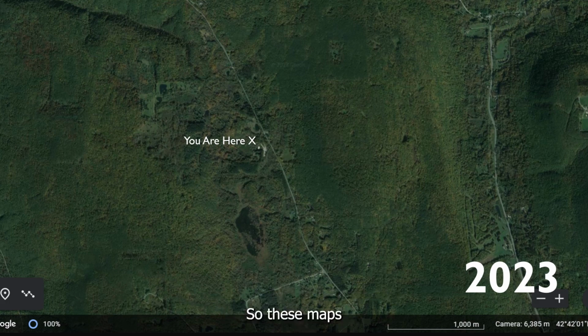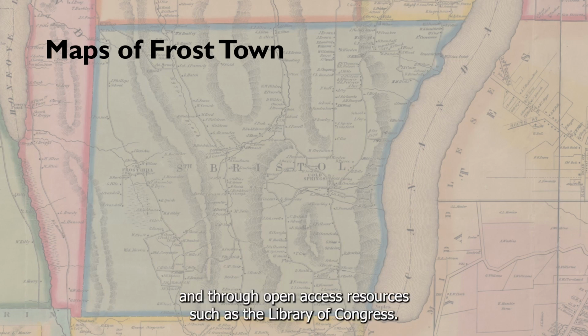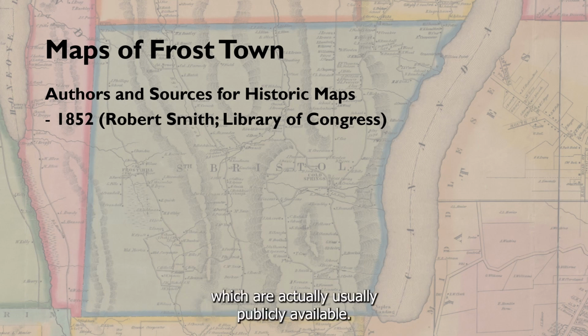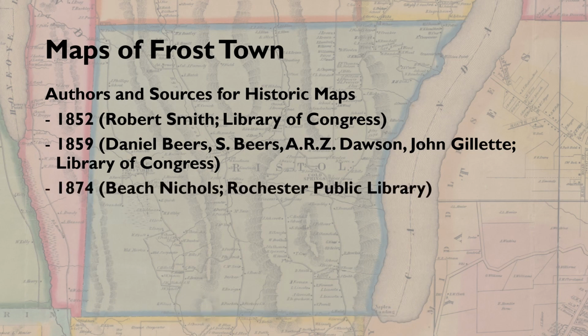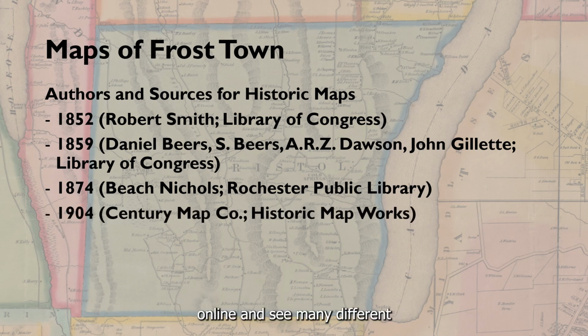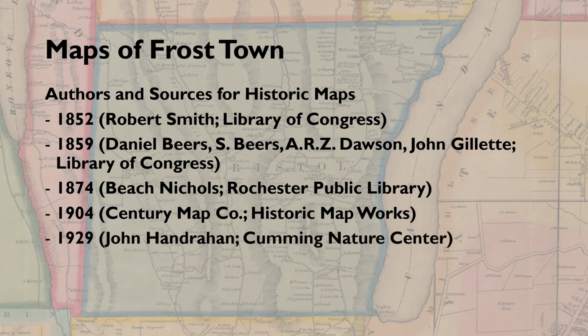So these maps represent resources that were collected at area libraries, that were collected through open access resources such as Library of Congress, but they are municipal and insurance maps from the 19th century, which are actually usually publicly available. They give us an immense amount of information in terms of settlement density and indeed how much archaeological remains are really out there. So if you have a property near this site, you can take a look at it yourself online and see many different potential foundations that could be on your property.